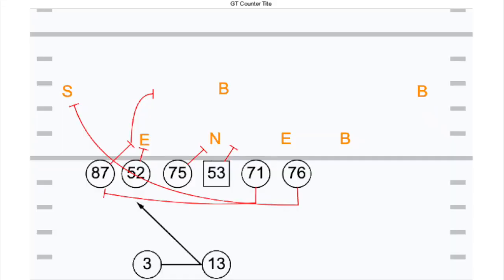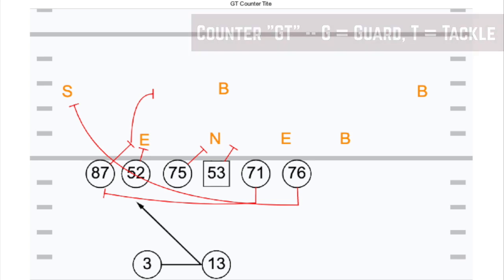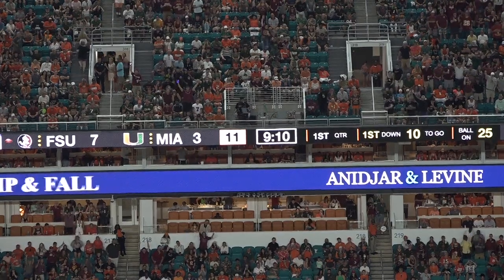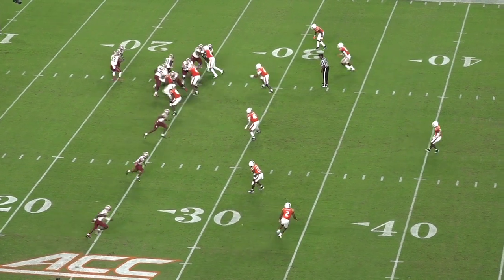Here's a diagram of the first big counter that was run last week against Miami. This one is counter GT, with the guard and tackle backside pulling towards the tight end as he and the tackle are blocking down on the end and working up to the backer. The backside guard is pulling up for the safety or corner that's left to make the remaining tackle, and Trey Benson just beats him.